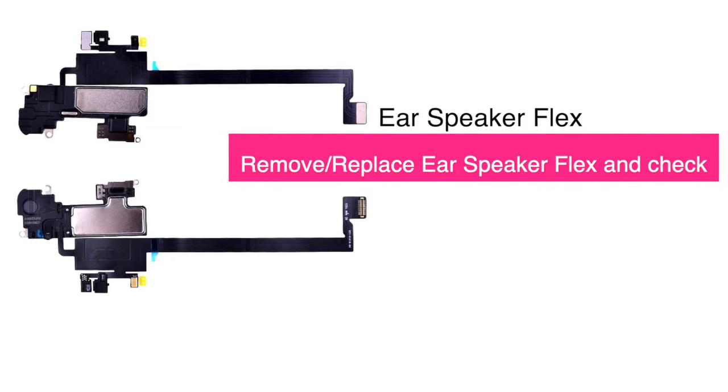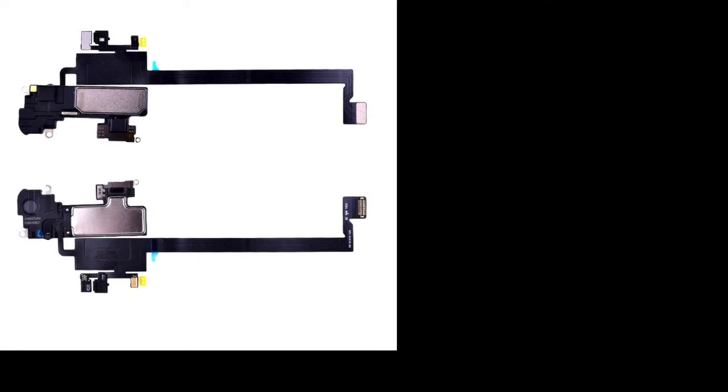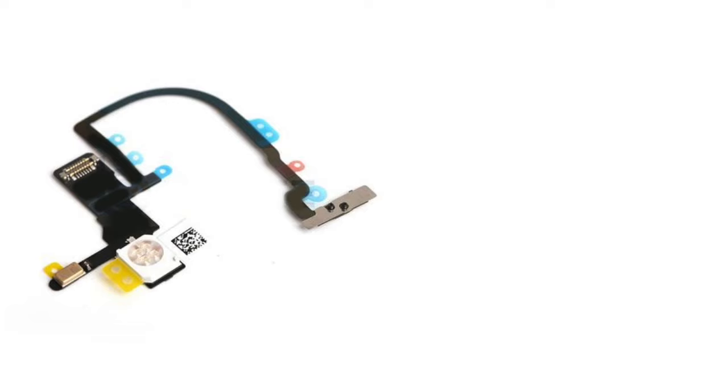Ear speaker flex. This flex is also one of the causes of this problem. This flex is not only for the ear speaker; it includes the flood illuminator and proximity sensor too, which play a vital role in Face ID. Power switch flex. This flex may also cause this issue; it includes the flashlight and microphone, where the I2C line is connected.